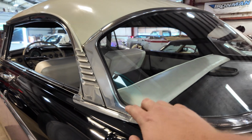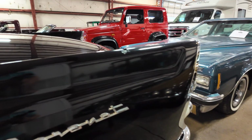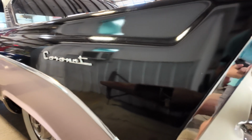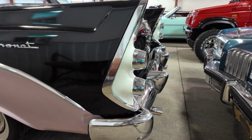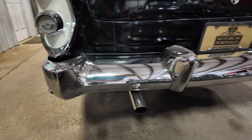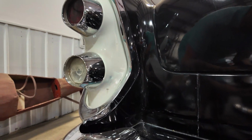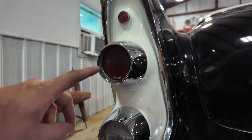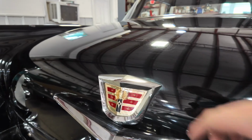Just take a look at this back glass and how it also wraps around. The fins start right here. Also check out all of this sculpting inside the fender. I absolutely love this boomerang. It's almost like a forward look boomerang. Check out that bumper design with the overriders and or bumperettes. Coming back to this fin profile with backup lights, and brake lights. Look at that Dodge Crest.